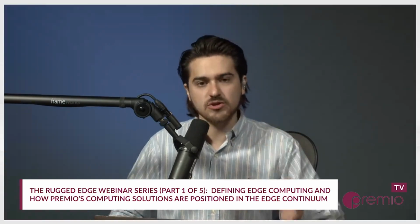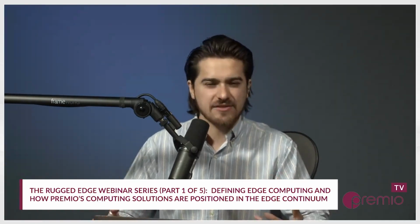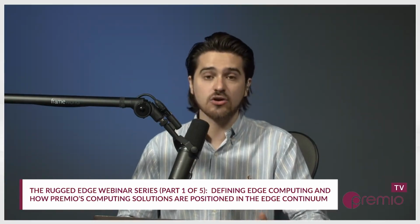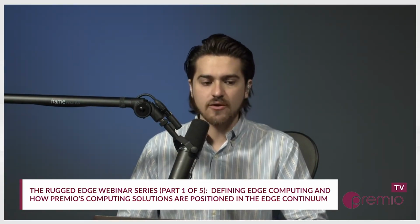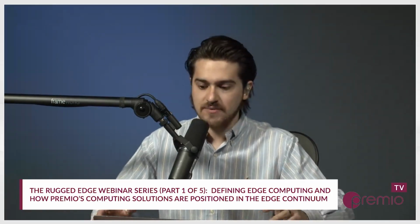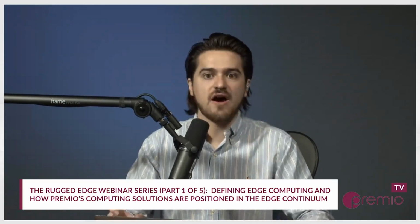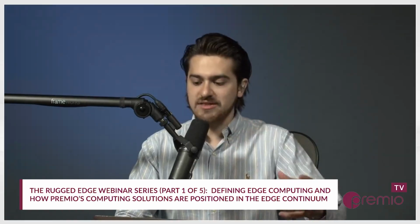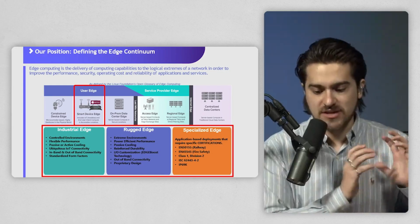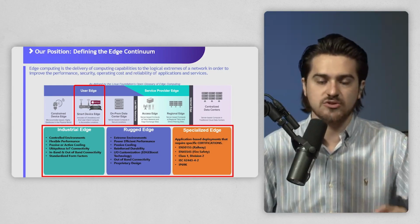And I feel like Premio does this really well. Y'all set the trend on a lot of this understanding of the evolution of the market. I mean, even down to the rugged edge being something that Premio really planted its flag in early and helped define for the industry. So let's go ahead and break down those core three slices of the user edge that y'all are defining. These are coming into focus for the whole industry, and y'all are helping further define them with more accuracy. So again, let's break these down and explain why it's important to segment the user edge into these buckets. We have the industrial edge, the rugged edge, and the specialized edge. Let's go one by one. Why don't we start with the industrial edge?